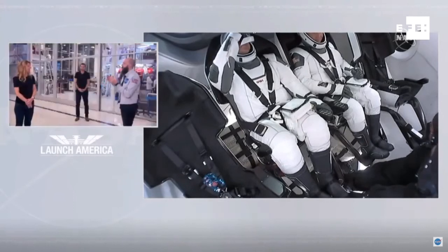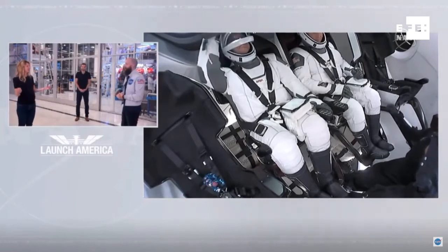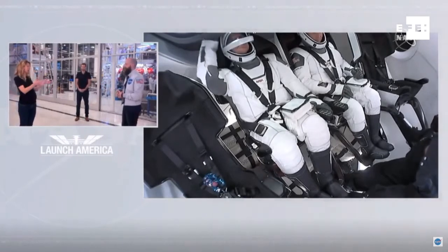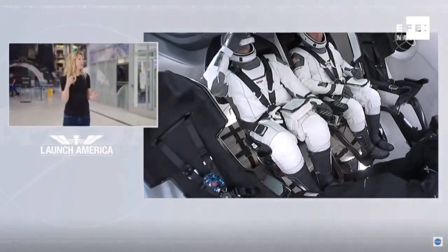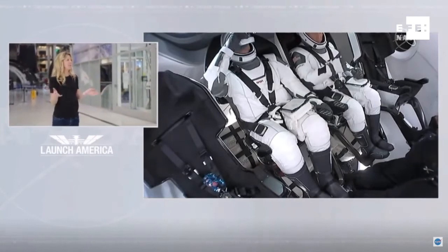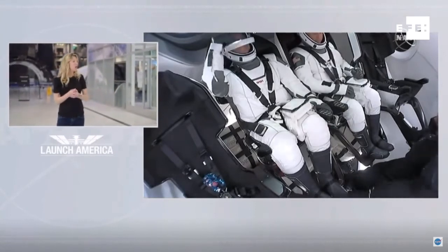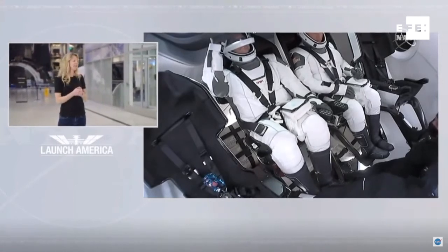So walk us through some of the specific upgrades to Dragon to meet that criteria. Yep. So the first one's pretty obvious. We had a cargo Dragon. It has lots of cargo cubbies, so we took all of those out, replaced it with astronaut seats, crew displays, and crew controls. But one thing that people may not know is on Cargo Dragon, we've actually been flying mice to and from the International Space Station for years.